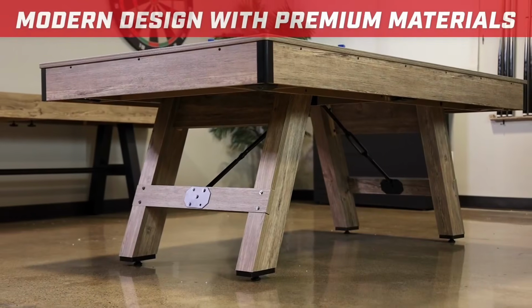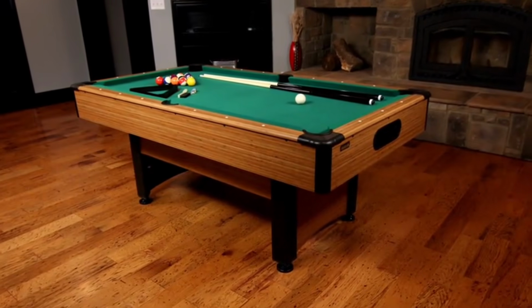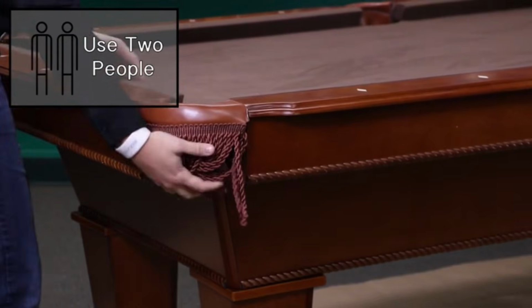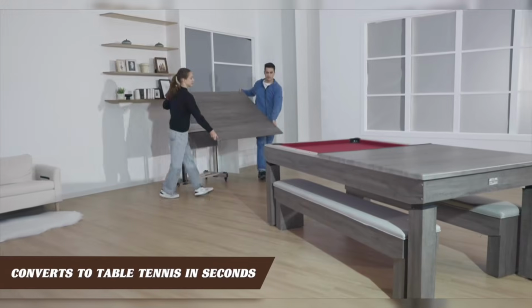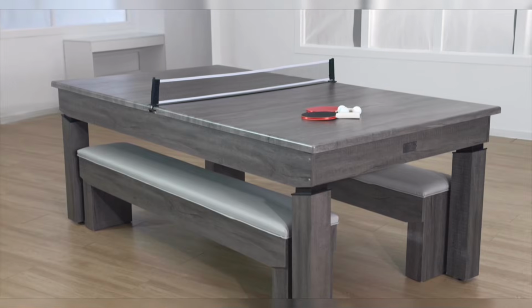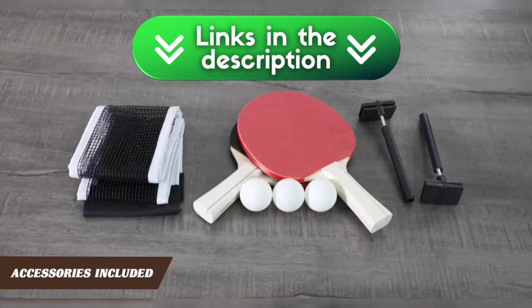For those seeking value without sacrificing quality, options like the Hathaway Fairmont or Mizrak Dynasty offer excellent balance. On the other hand, if premium design and performance are key, the Fat Cat Frisco and Barrington Monterey are well worth the investment. When deciding, think about your space, your priorities, and how you'll be using the table. Whether it's for family game nights, hosting friends, or leveling up your skills, there's a table on this list for you.